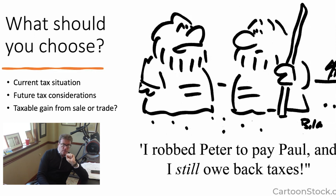The other thing is when you sell or trade your vehicle, if you've taken that all off, you're more than likely going to have a gain and you will pay tax at ordinary income tax rates on that depreciation that you've taken in the past. So those are some things to consider.